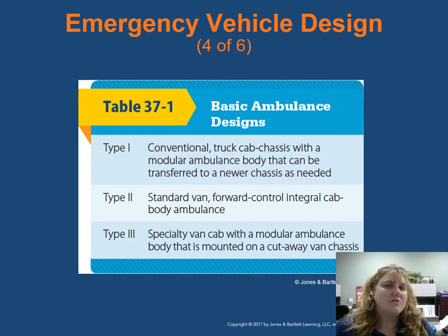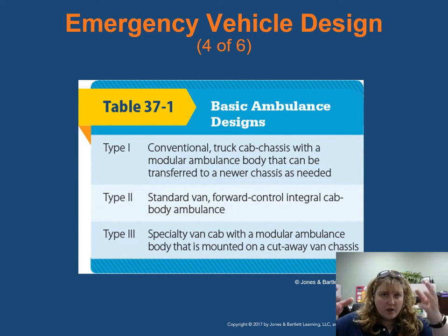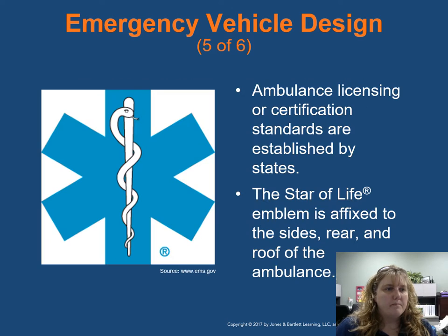The type 2 is a standard van ambulance, and this has the forward control integral cab body design. And then the type 3 is the specialty van cab, or a mod. They sometimes will call them mini mods. You'll hear them referred to as mini mods. But the type 3 is a modular ambulance body that's mounted on a cutaway van chassis. So the mini mods are the ones that you can actually walk from the patient compartment directly through into the front where the driver is.